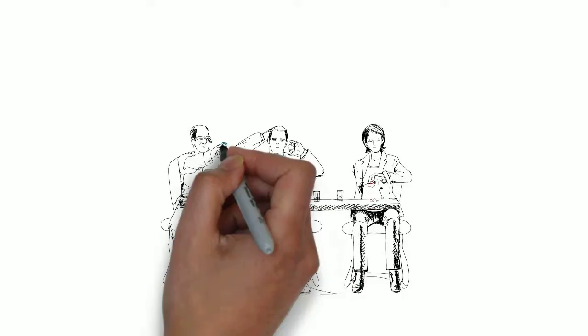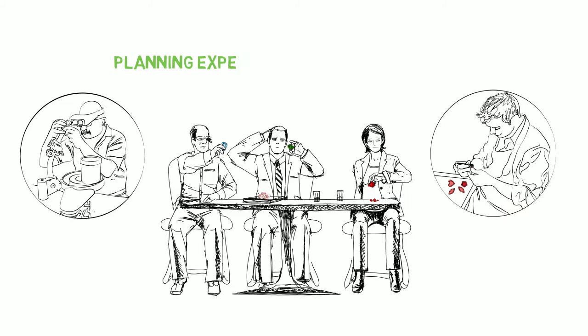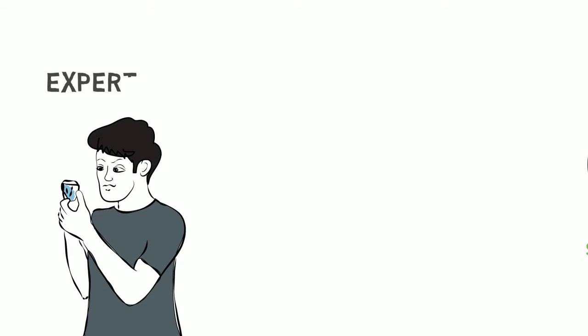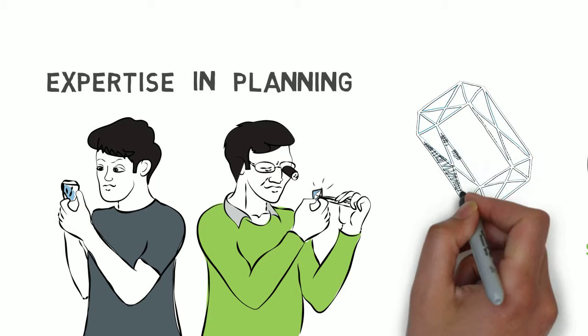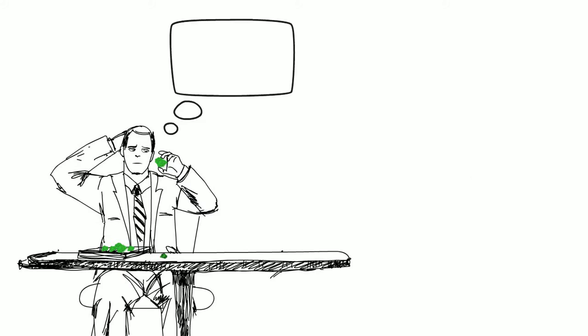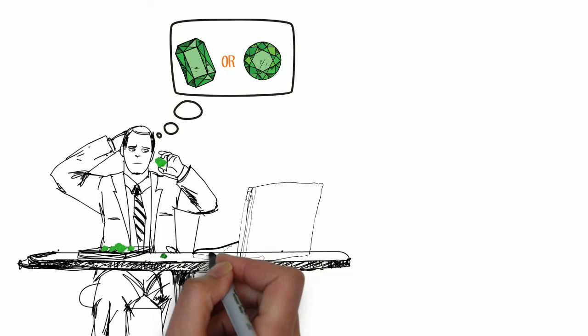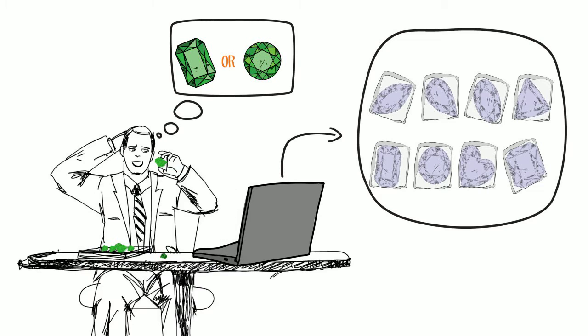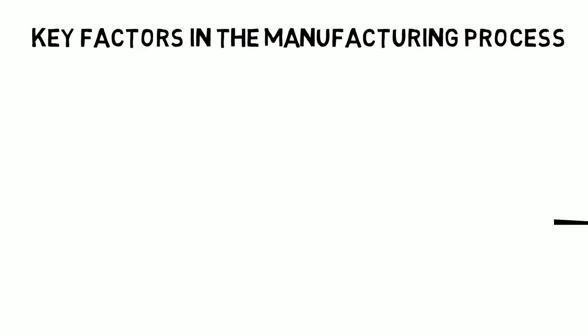When it comes to producing gems, you'll find a world of experts. We understand just how much expertise is needed to plan the best possible gemstone. We're not in the business of replacing your expertise. We're in the business of making the expert's job easier. So, what are the key factors in the manufacturing process?